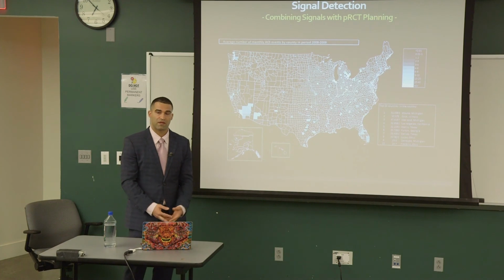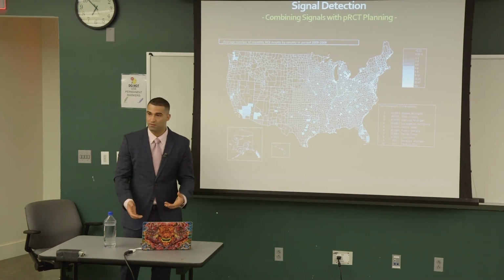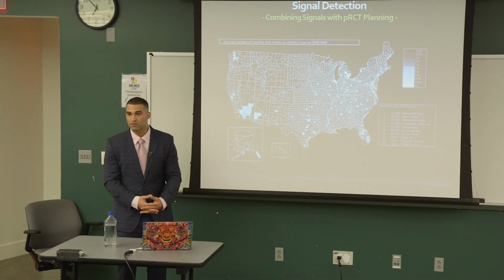So after we find out what these signals might be, we could look a little bit deeper into the patient characteristics, we could look a little bit deeper into logistics, and then we can make a case to examine further.